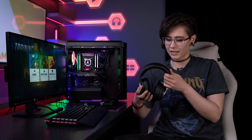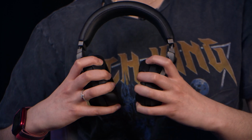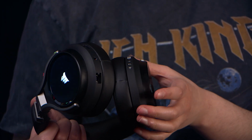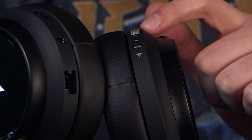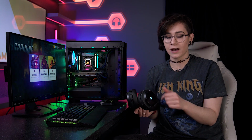It does certainly keep its shape when I press on it, so I'm going to assume that it's memory foam, which will make it super, super comfortable. It's also got this rubber-like texture. I don't really know what you would call it, but I find this in a lot of Corsair products, and I don't know the name of it. But this also feels really nice, especially when it's next to the LCD screen.